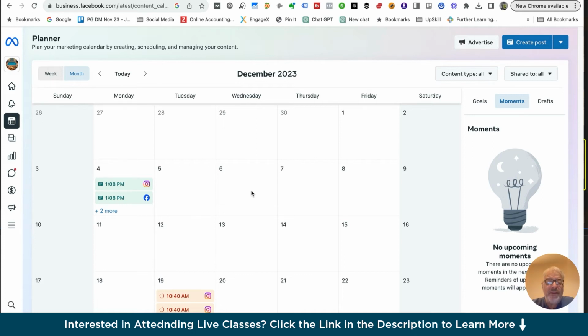So the content calendar is very important. It's also called an editorial calendar. It's used by the marketing team to plan and schedule your content across your Facebook and your Instagram. It serves as a roadmap for your social media marketing strategy, and it makes sure that you will be consistent and cohesive with your posting. And it's a very important tool that marketing teams are using.